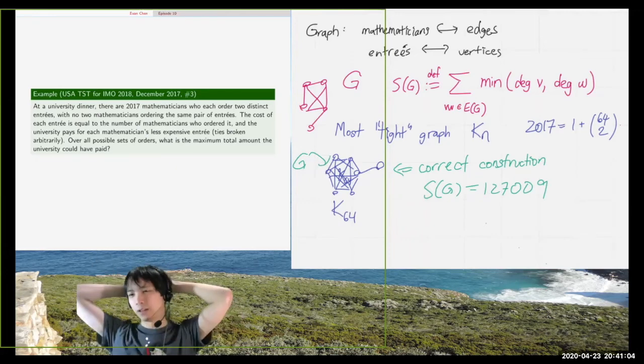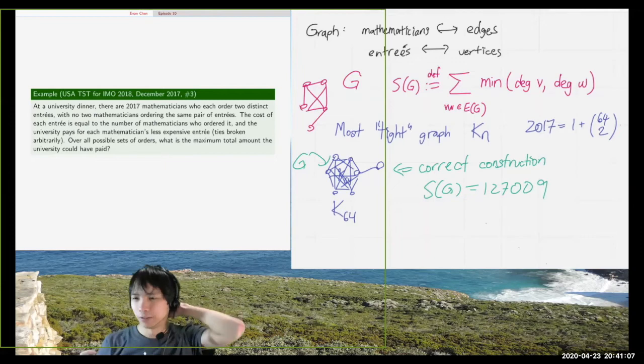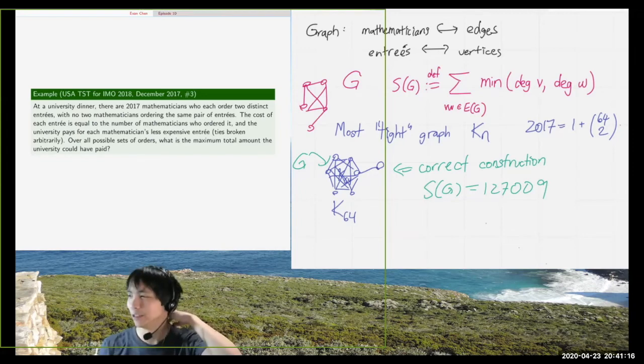Now, as people have been saying, the proof that this is the optimal graph will take me probably the rest of this session and a good chunk of tomorrow's session if I want to properly do all the details. It's very hard to do in the time limit.